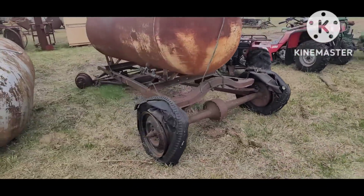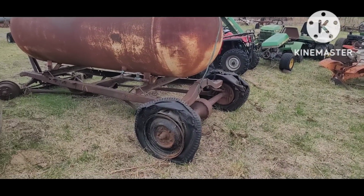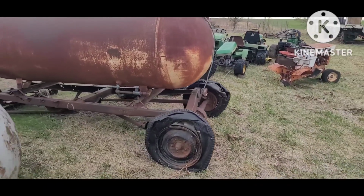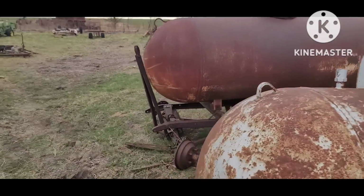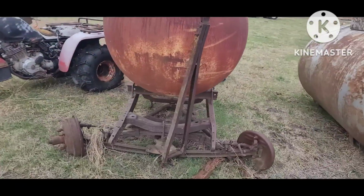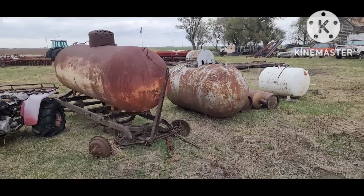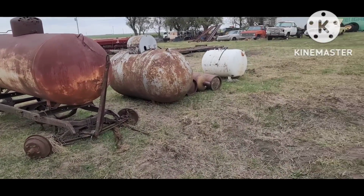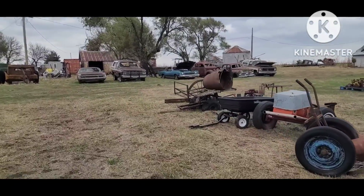And this guy here, Model A chassis, it's been requisitioned for a portable propane tank. Not exactly sure what the purpose of that would have been, but maybe they needed to fill a propane tractor out in the field. I guess you could. I don't have any idea.